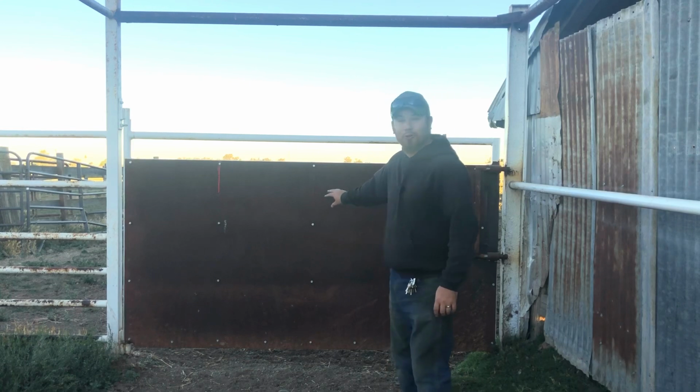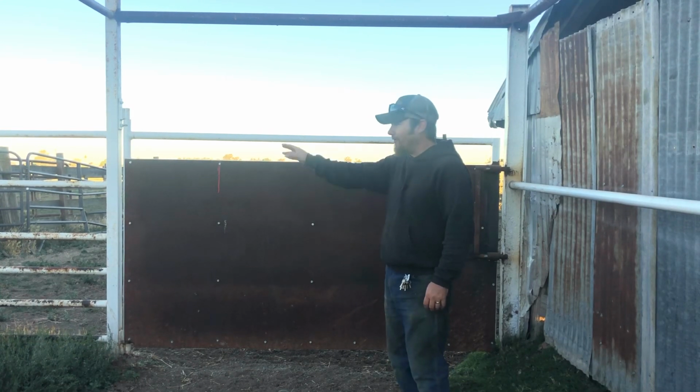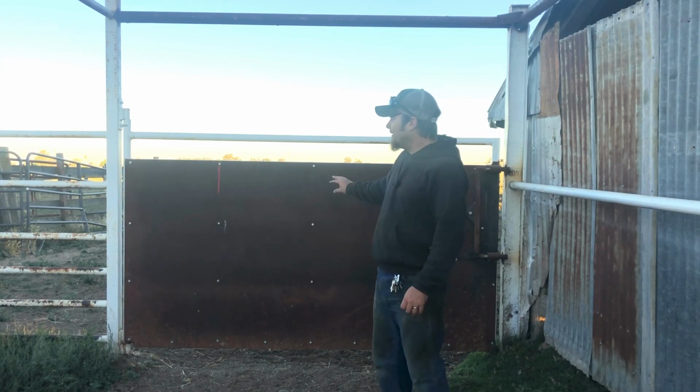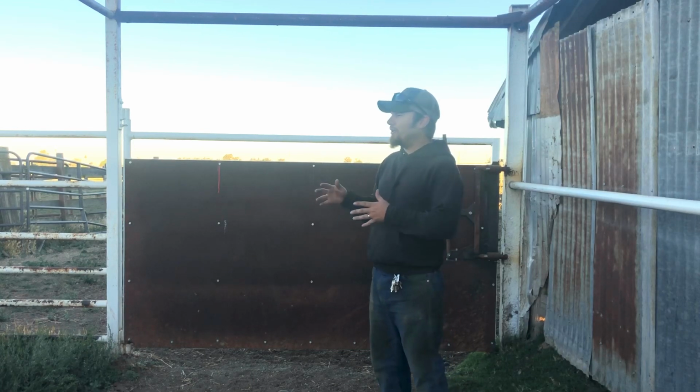Really anywhere where you see that I have a solid side put up, like this one was obviously put up after the rest of this stuff because I haven't even got a chance to paint it yet. But when you see where I've done that, that means I realized that I needed to refocus a cow's attention.